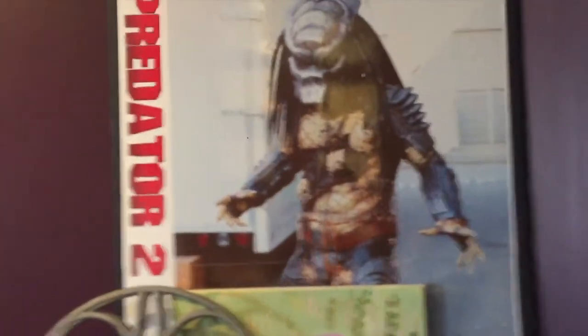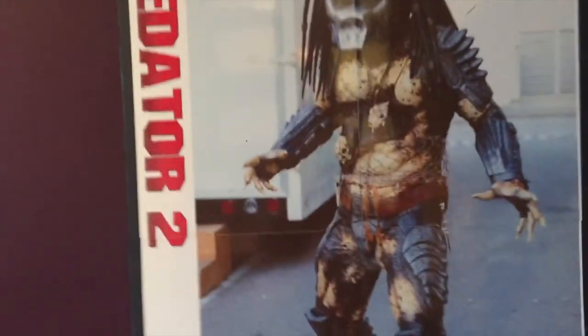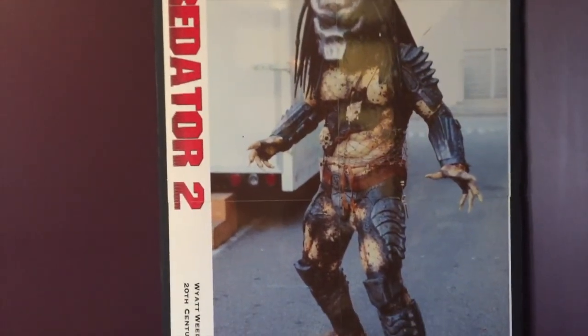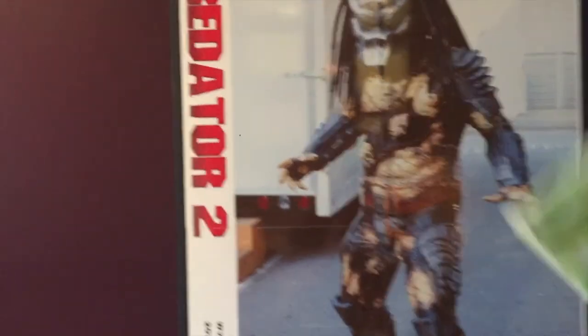So let me turn around. And this is, I don't know if you guys can see this, but Wyatt was actually one of the stand-in, well, he wasn't a stand-in, he was actually one of the Predators in Predator 2. And that's Wyatt in his full Predator costume. He was one of the featured Predators at the end of the film, which is really kind of neat.